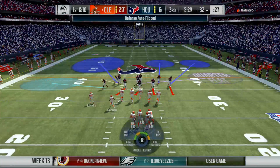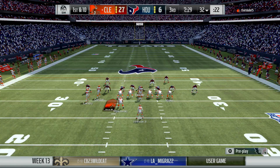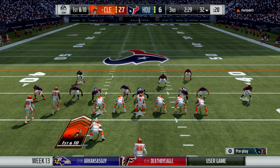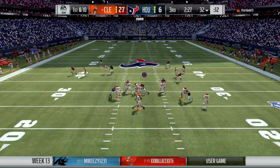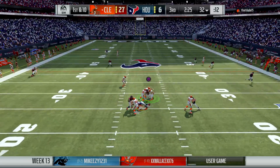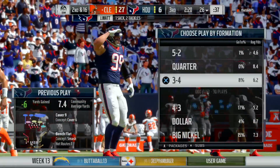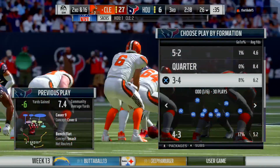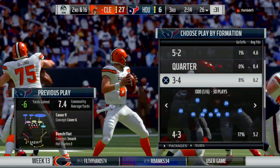Mayfield going to lead the Browns up now, 1st and 10. Following the interception, Mayfield. And he's going to go down. The Texans come at him and able to bring him to the ground. The 4-time All-Pro, J.J. Watt. And it'll be a 2nd and long.